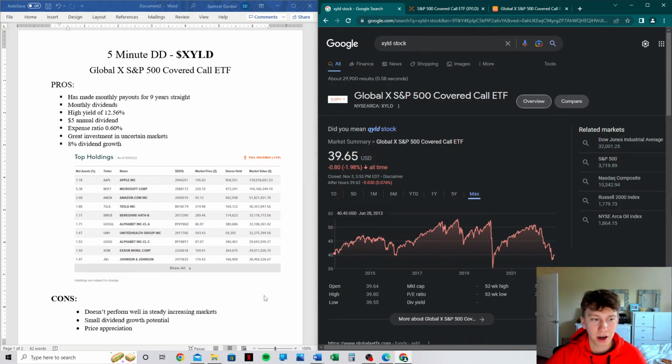But looking at the stock, again, I wouldn't invest all of your money into one thing ever. And of course, dollar cost average down, you're going to get good returns. And even with that smaller growth for the dividend, you will still get good returns and potentially with price appreciation too on top of that.